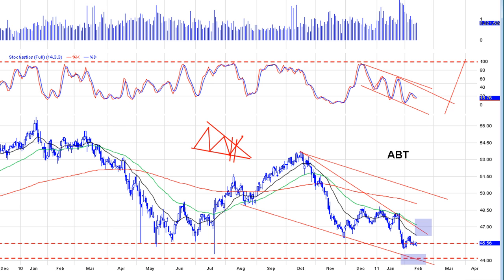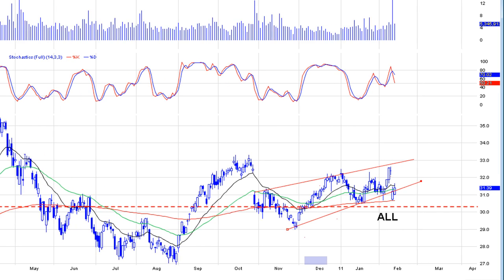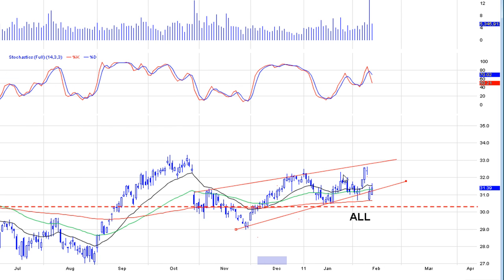Allstate. This was a textbook setup. We measured this one all the way out. This was just a nice little channel trade up. Pull back to the channel. Let me just double check some of these lines here because we just established some of these new ones. There we go. Anyway, basically we came back down to the 200 period moving average, held this trend line, started pushing back up, then came back and retested it.